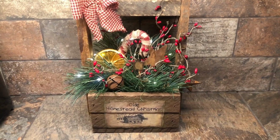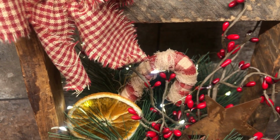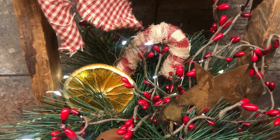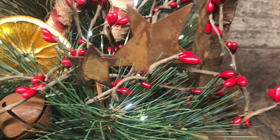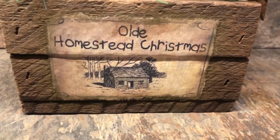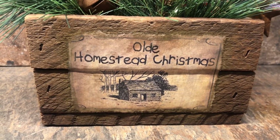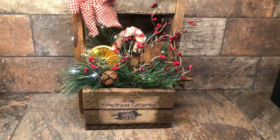But you can see the candy cane, which I'll have that video linked below on how I make those. And there's the orange slice, the pip berries, the rusty stars, the rusty bell. And I really like how the little label turned out and the decrepit dust on it. It just blends it in with the wood. Looks nice. And I think that I really like it.